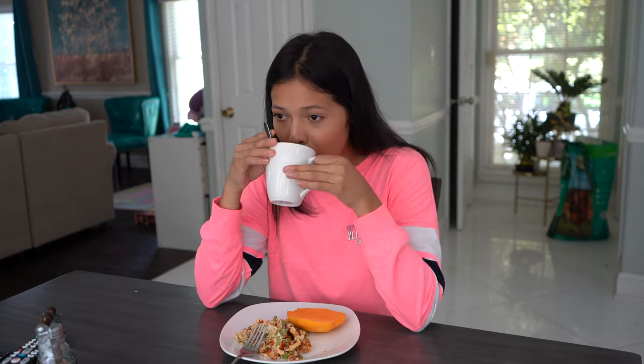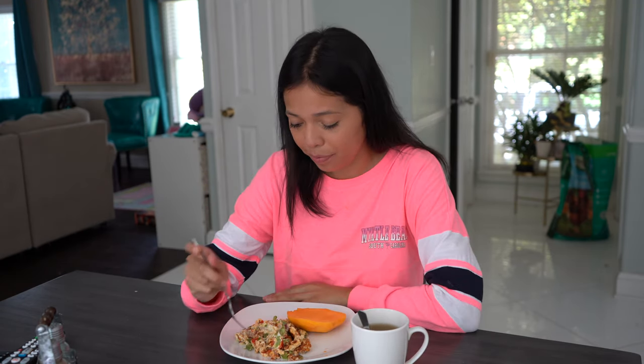And I've been taking this drink for about 2 weeks and I've noticed a difference. I feel more energetic. And another thing I love about this is that it has ginger root, which I'm obsessed with. Ginger has so many benefits. So it's really good. It doesn't taste nasty. It has a really good flavor. It tastes like a healthy tea. Let's eat up, guys.